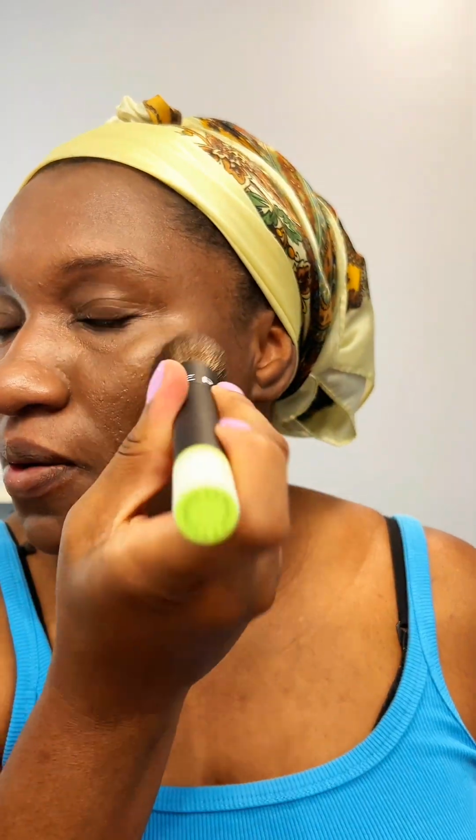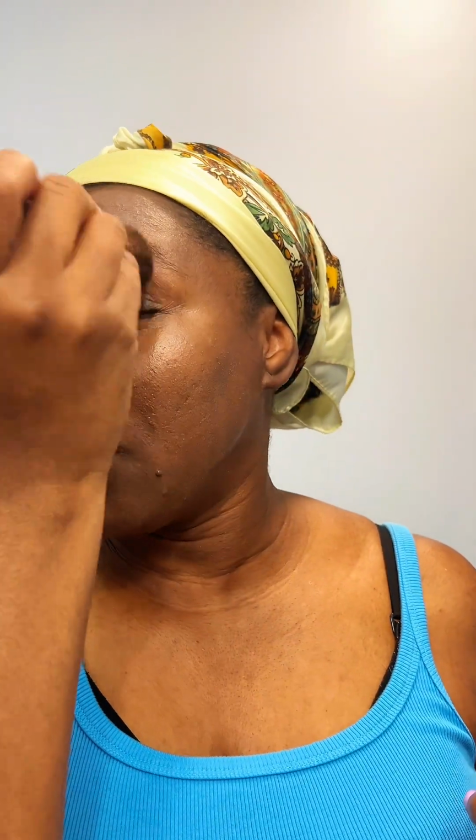I think next time I should put a little bit more concealer around this side. Pat it. But I think I like it. It doesn't change me into a drag queen, which is great.